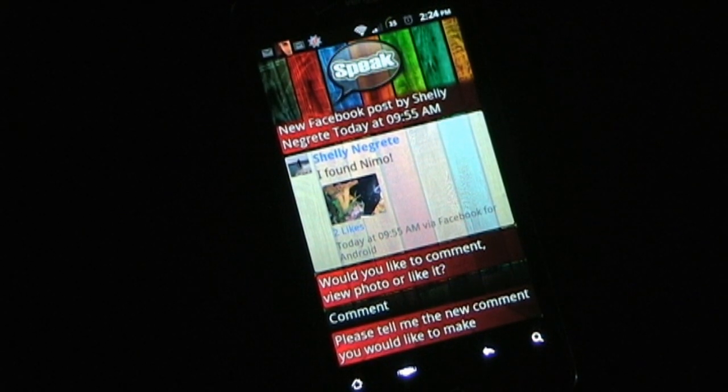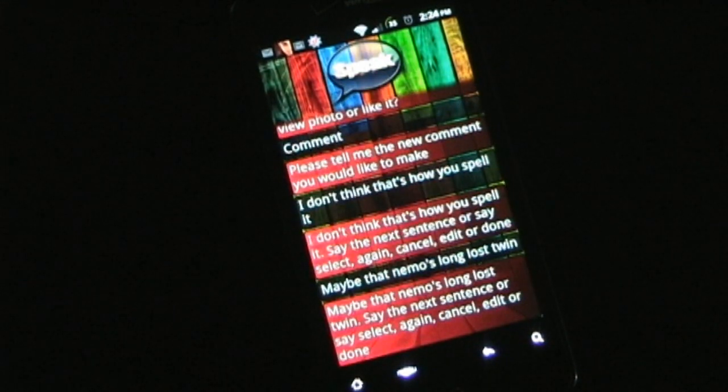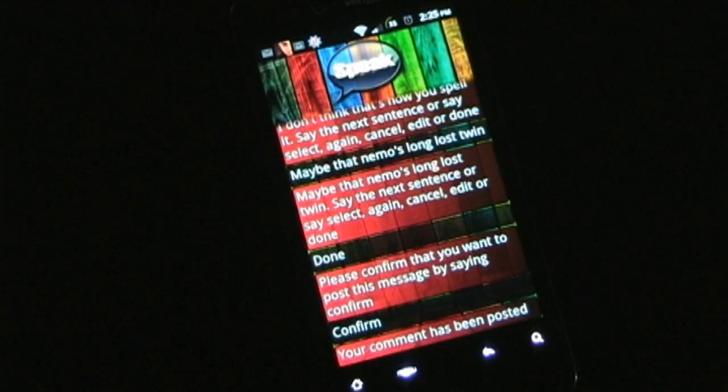I don't think that's how you spell it. Say the next sentence or say select, again, cancel, edit or done. Maybe that's Nemo's long-lost twin. Say the next sentence or say select, again, cancel, edit or done. Done. Please confirm that you want to post this message by saying confirm. Confirm. Your comment has been posted.